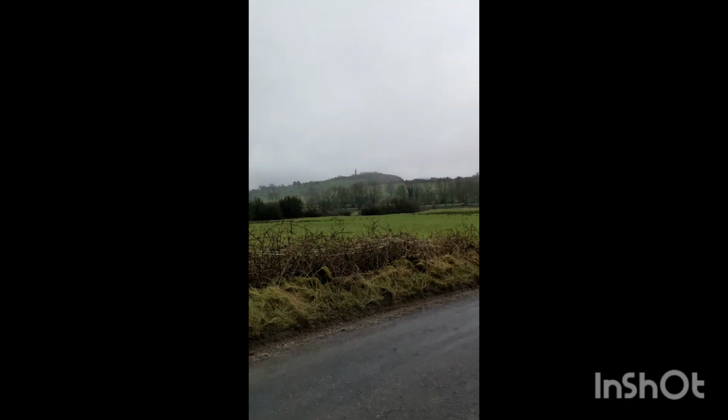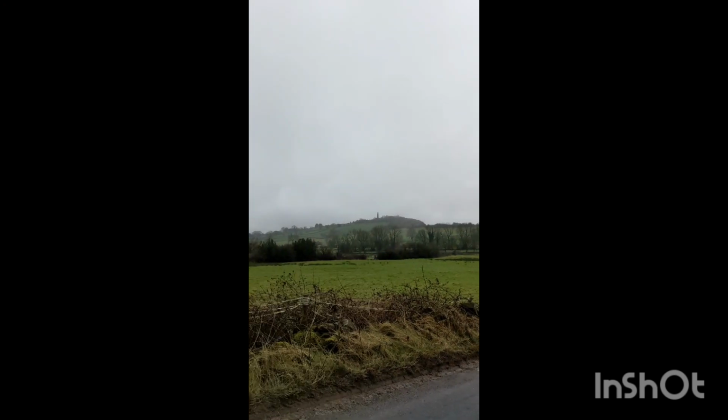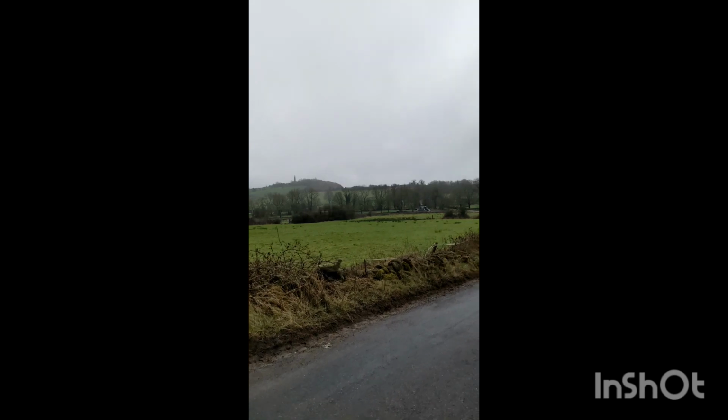And there we are, Crich Tower. So we are going this way, up a little lane, and then that'll cut across and then straight up. So see you at the top, like I say.